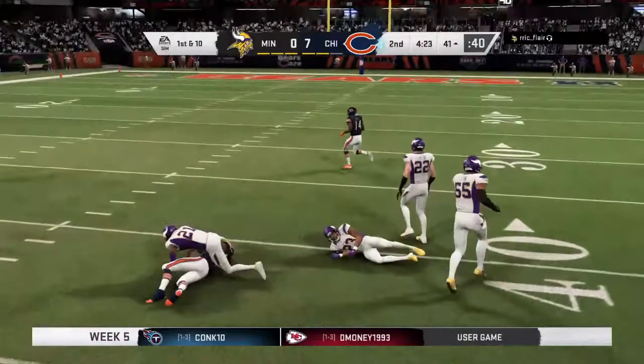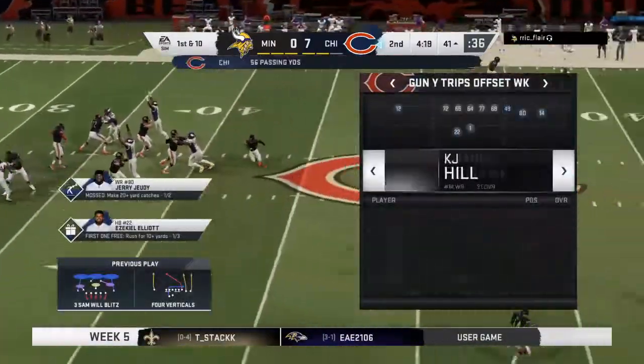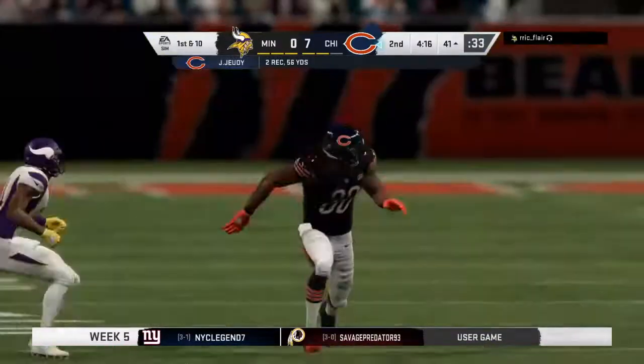Oh, he's got a man wide open, complete. And taking it across midfield and just shy of the 40. First play of the drive, a success, 19 yards.